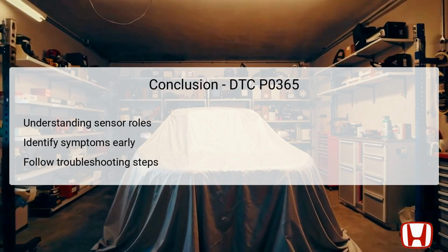Understanding the nuances of DTC P0365 is critical for effective vehicle maintenance and repair. Recognizing the role of the CMP sensor B, alongside familiarizing oneself with its location and connections, is key to promptly addressing issues. Identifying symptoms early helps prevent potential engine problems that could arise from the improper timing and fuel delivery associated with this DTC. Following the systematic troubleshooting steps ensures that any wiring issues or sensor faults are accurately diagnosed and repaired. Ultimately, a proactive approach to vehicle maintenance not only resolves immediate concerns, but also promotes long-term engine health and reliability.